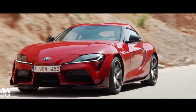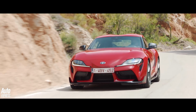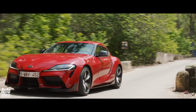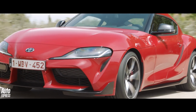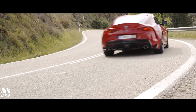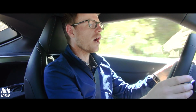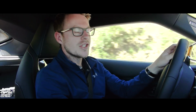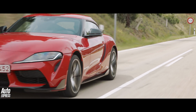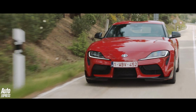Let's take a recap of the stats. At 1,495 kilograms, it's not super light, but it's not ridiculously heavy either. The 335 brake horsepower straight 6 turbo engine is in the front and drive goes to the rear, and so the recipe is pure sports car, with plenty of sophistication too. So Toyota has used parts from BMW's modular toolkit, and even next generation M parts for this Supra. And you can really tell because it handles nicely.